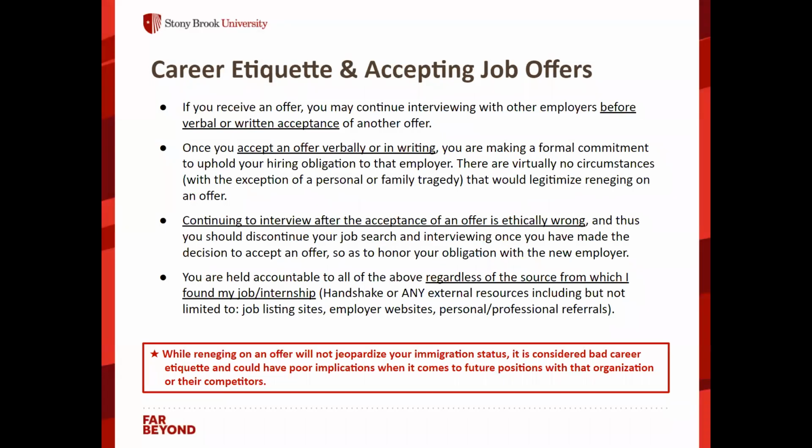So just a little advice when you go and look out for jobs, some career etiquette in accepting jobs, because it really can be different in every country. In the US, if you receive an offer, you can definitely continue interviewing with other employers before verbal or written acceptance of another offer. So as long as you haven't accepted another offer, you can definitely continue interviewing.